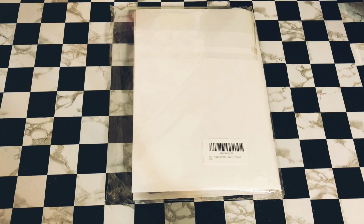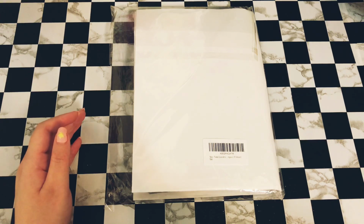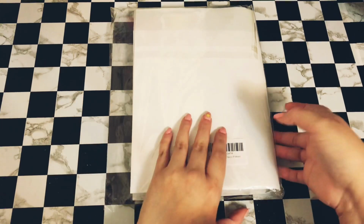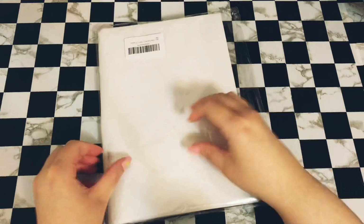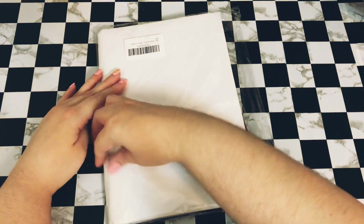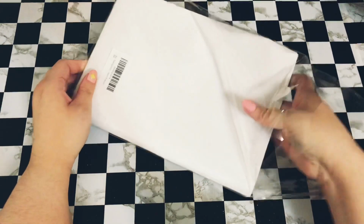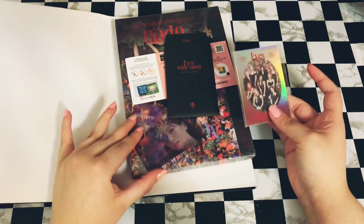So as you can see, I got this from Amazon. Not exactly from Amazon themselves, but more from a store that sells through Amazon, if that makes sense. And what I got, you can't really see it, but I didn't know they were gonna throw in a poster. I'm not really a poster fan, if I'm honest, but it's okay. So this is what I got, and you can see already what it is.